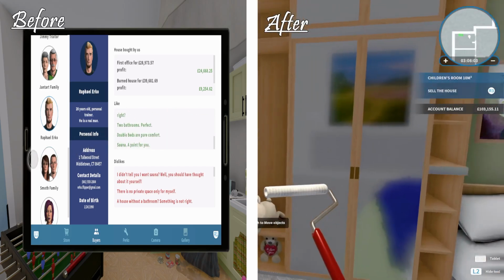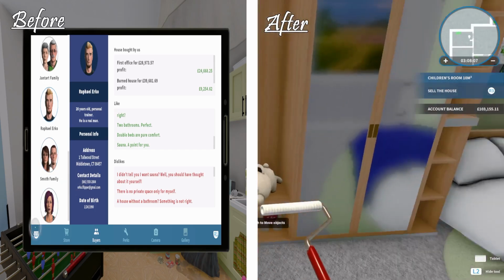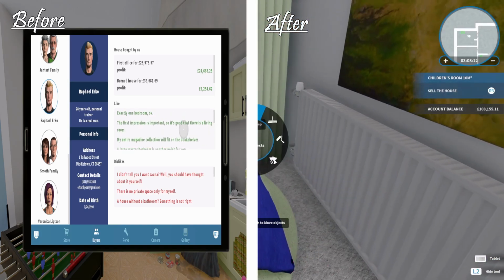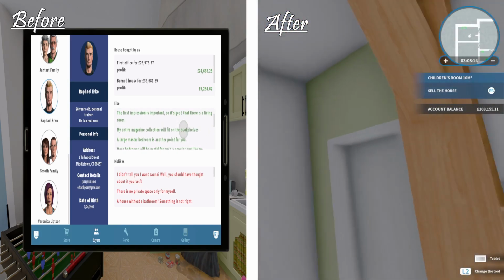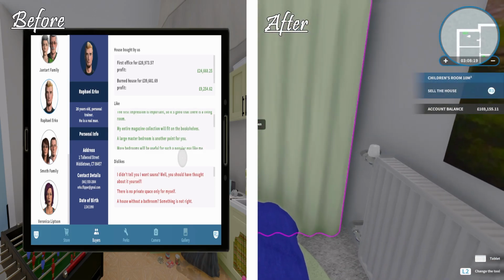But yeah, I kept the original recess here. I just made it 1 extra wide so that this bookcase would fit, as I feel like, again, storage is always a big thing in smaller rooms. But yeah, I got some nice little paintings on here, and I've gone for a nice relaxed green and white combo, and obviously the curtains open and close.